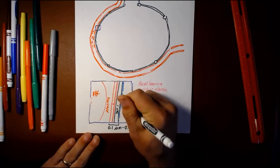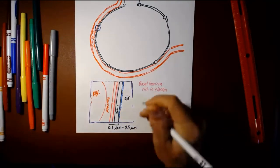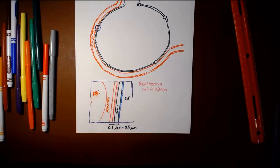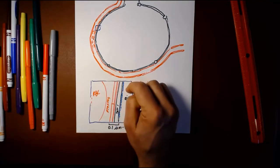So these type 1 cells can be on the scale of 100 nanometers thick. That's about 0.1 micrometers. 100 nanometers is about 1,000 hydrogen atoms. So here we're talking distances that are really amazingly tiny. This wall is extremely thin, which is what you need for gas exchange.